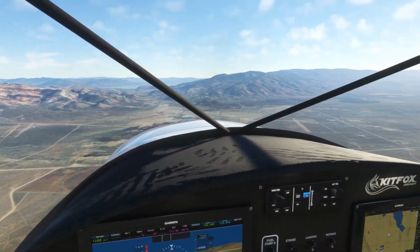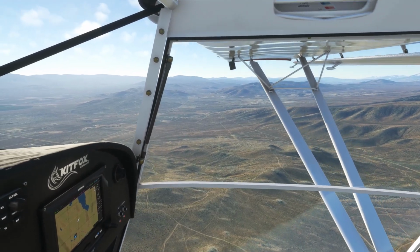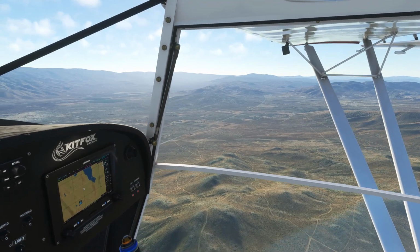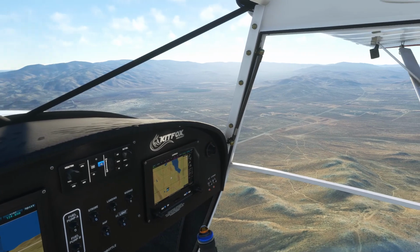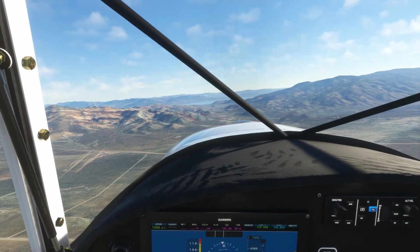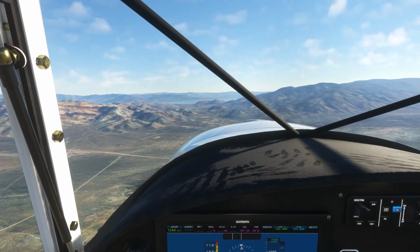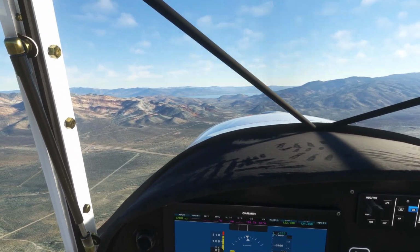We should have a pretty major road running up from Reno. That should be out off our right wing currently. And actually you can just see the road there, just coming below the coaming there on the engine. The road peels off towards the northeast, leads out towards the lake. We'll make our way between the two mountain ranges here down the valley out towards the lake itself. Of course, avoid the high terrain as best we can.